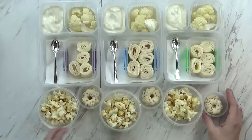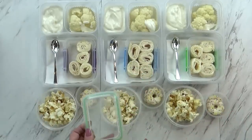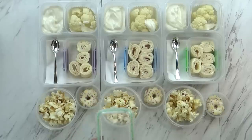So there is today's lunch. I'm gonna go ahead and get all of my lids on. I definitely wanna put an ice pack in there today and then we've got to get out the door. And we'll see you when we get back.